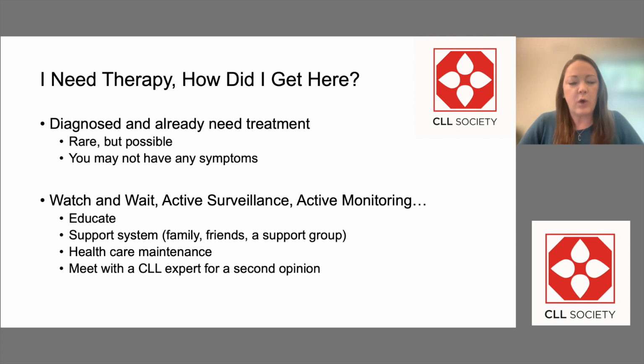Others are in watch and wait or active surveillance or active monitoring. You have been diagnosed some time ago. You have not met criteria for treatment. And so you've been monitored probably with some physical exams and some blood work every X amount of months. Maybe now you're starting to progress and you're starting to be interested in what your therapy options can be.